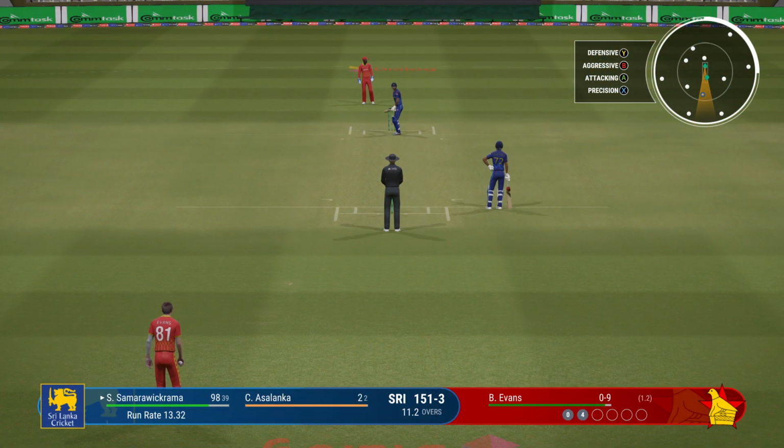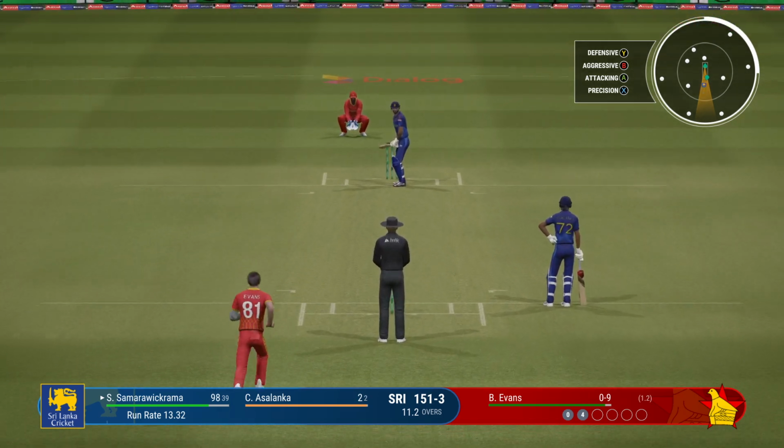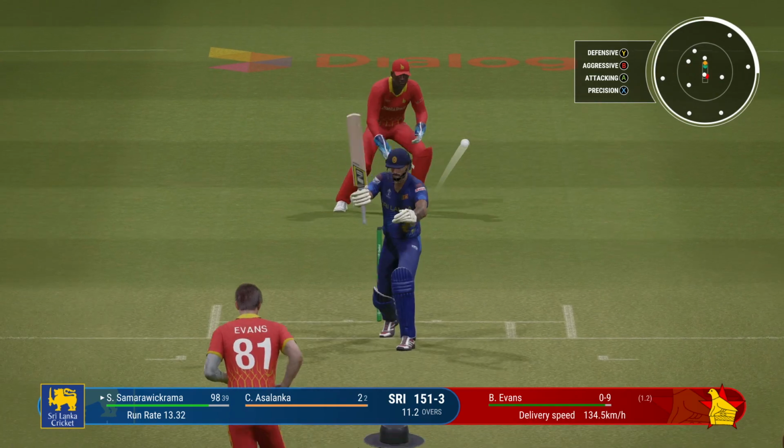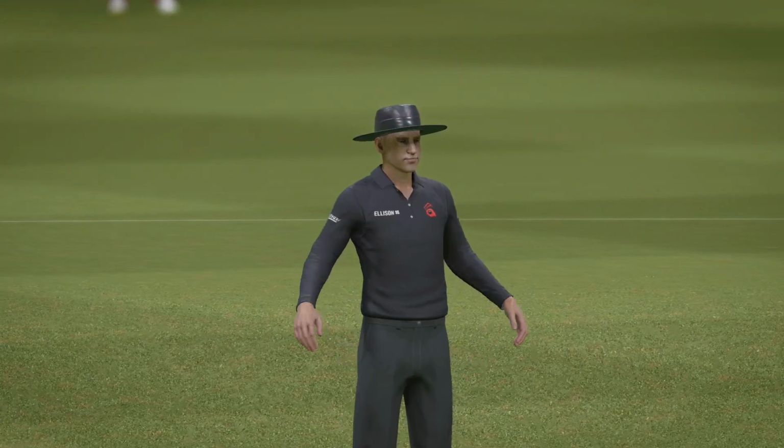Not much effort needed to hit that to the boundary. Always difficult to focus after what happened last ball, but you just got to stay positive and believe the wicket's going to come. Shoulders, arms, and true to the wicketkeeper.